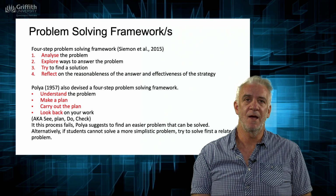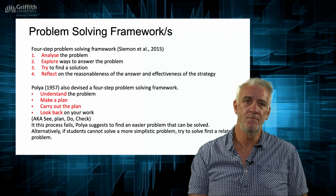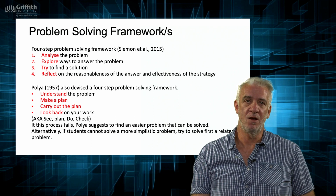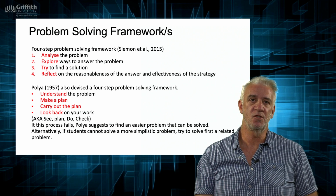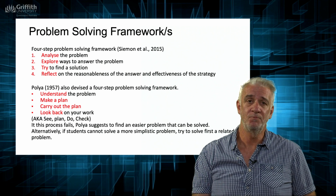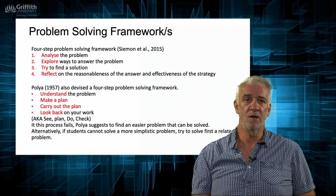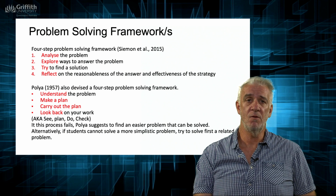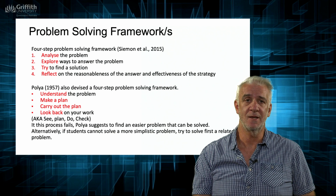The first one listed up there, the 4-step problem solving framework, is from some work out of Victoria. And you can see it's not really rocket science. Step 1 is to analyse the problem, step 2 to explore a way to do it, step 3 find a solution, and then step 4 reflect and see if that answer seems reasonable. Pretty straightforward, pretty obvious, but a simple one that's useful for your problem solving, but also again as you're trying to help children solve problems in mathematics.